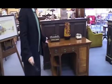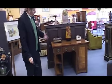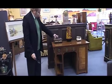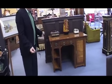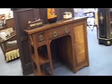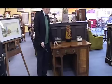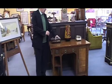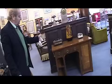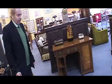This is an Australian fiddleback Blackwood Arts and Crafts desk. With the original brass handles. This was made for an order back in about 1905. And if you look at the quality of the timber, the fiddleback timber on it, it's very hard to get a piece of this quality and of this standard in fiddleback blackwood. We've estimated 6,000 to 8,000, but it is an exhibition piece. It does belong in a museum.